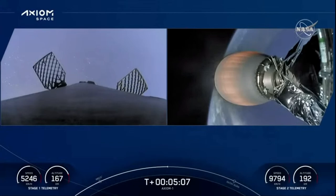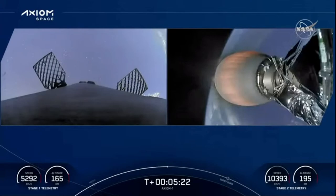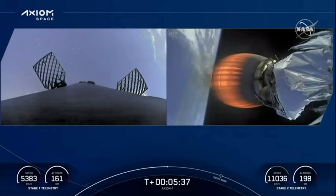On the left-hand side of your screen, we can see the first stage as it is making its way back down to Earth. It's targeting a landing on our drone ship, A Shortfall of Gravitas, which is parked a couple hundred miles off the coast of Florida out in the Atlantic Ocean. Second stage on the right-hand side, everything continues to be nominal there, as the MVAC engine is powering the second stage and Dragon Endeavor to its targeted drop-off orbit.